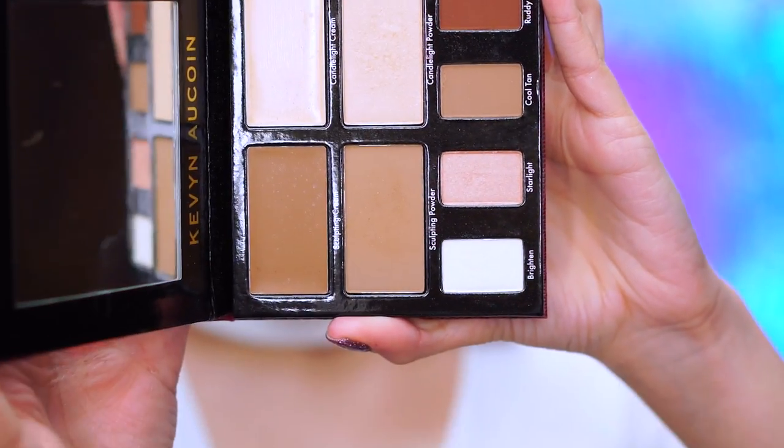So to contour my face, I'm gonna be using the Kevin Aucoin Contour Book Volume 2, The Art of Sculpting. And this shade in here is like the perfect contouring shade that you could ever use. It's like the perfect ashy kind of bronzer color. I just like to keep it right into the hollow of my cheek.